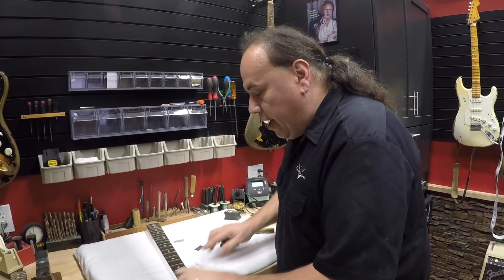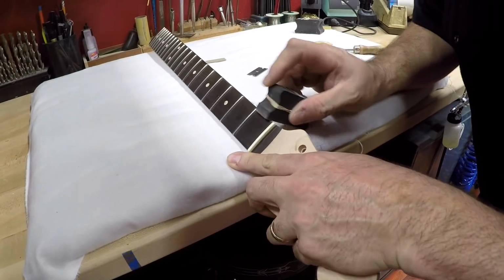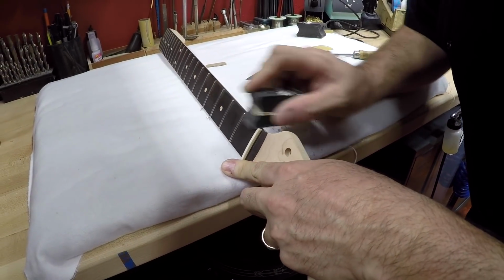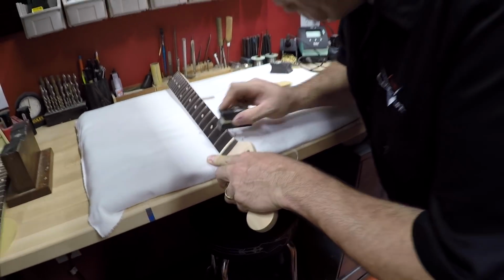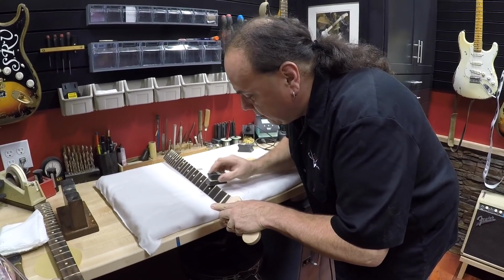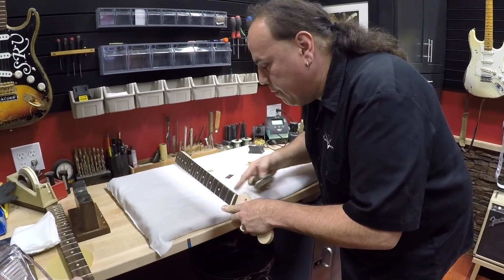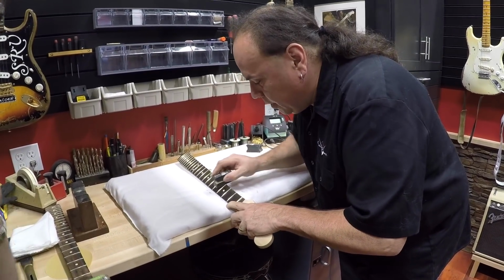So after I do that, it's a little bit of a rough edge. I'll usually come back with some sandpaper and just kind of roll the edge a little bit more and get rid of any of the sharp spots that are on there. But I'll do that throughout both sides of the neck. Takes me about a good 40-45 minutes to do a neck. Wow, that much time. Yeah.